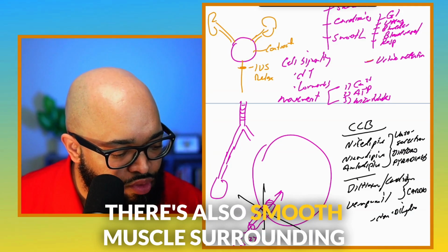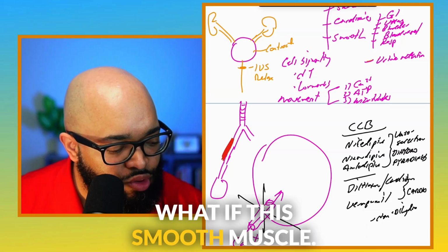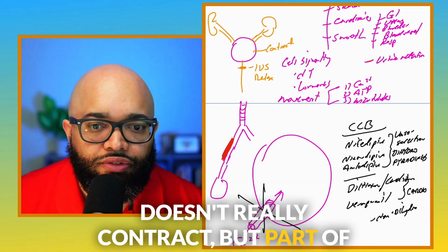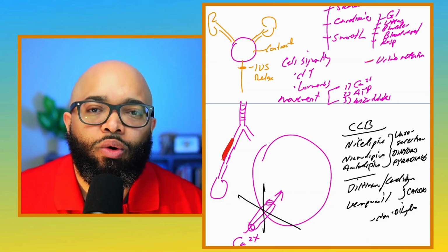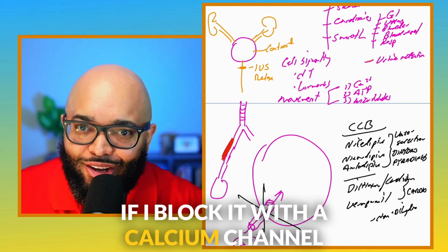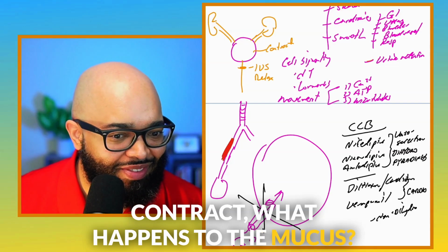Now, there's also smooth muscle surrounding this respiratory tract. What if this smooth muscle doesn't really contract? Part of when it contracts, that's what helps us move mucus out of our respiratory tract. Well, I need it to contract to move the mucus. If I block it with a calcium channel blocker, now that muscle doesn't contract. What happens to the mucus?